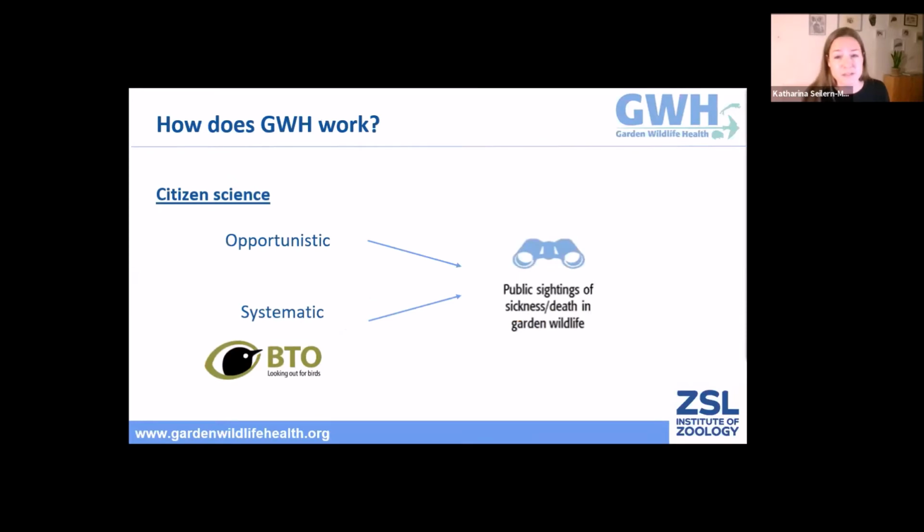Because of these limitations, we also use a network of systematic reporters, and these consist of over 15,000 Garden Birdwatch participants, who are also citizen scientists, spread across the whole country, and this Garden Birdwatch scheme is organized by the British Trust for Ornithology.